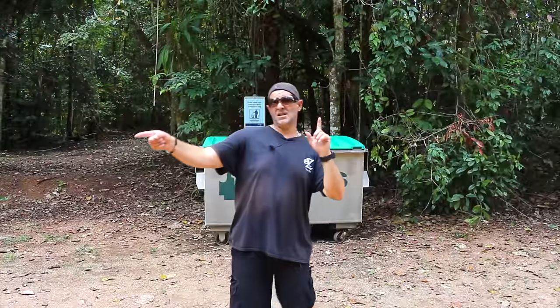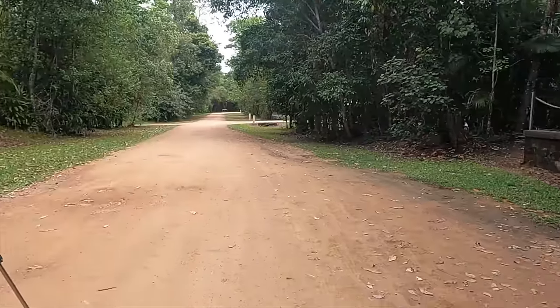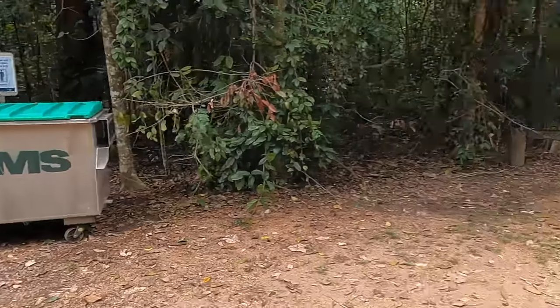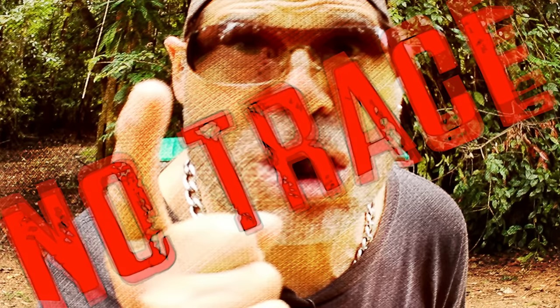Bin time! In the park itself, they have no bins floating around. But on the way out or on the way in, there's a big green bin right beside me. So do us all a favour, when you go in for the day use, or if not when you're camping, please take all your rubbish and chuck it in the bin on the way back. As I always say in my videos, leave no trace.